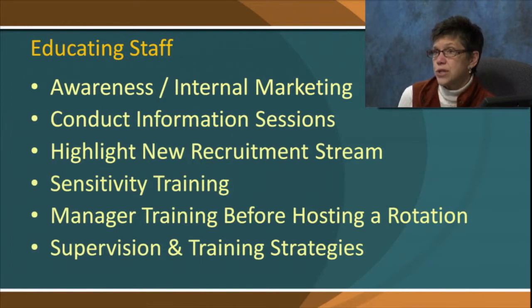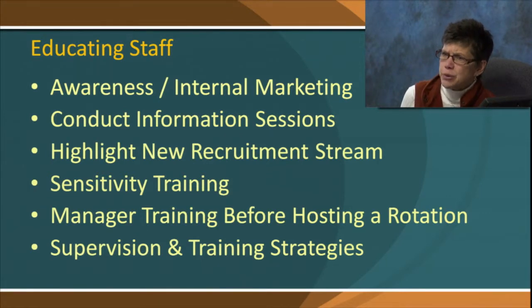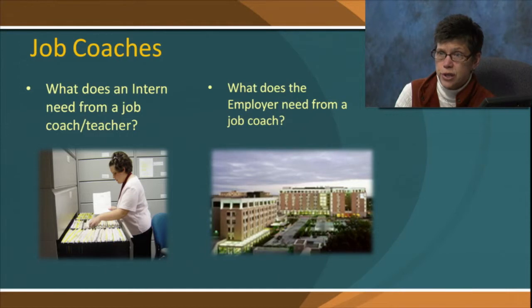Managers and coworkers need to know that these students are going to be held to the same light that any other new young worker would be. They might need some sensitivity training to disability awareness, and then before every internship and rotation, the managers and coworkers will want to know about the young person and the challenges and the skills and abilities that they're bringing to that particular department. And lastly, make sure that your managers and supervisors have some training strategies, have some information that they can use, because the teacher and job coach won't be there all the time. They need to know how to manage expectations and how to manage the young person and get the most out of them as a young worker and as an intern and as a young person that's learning new skills.